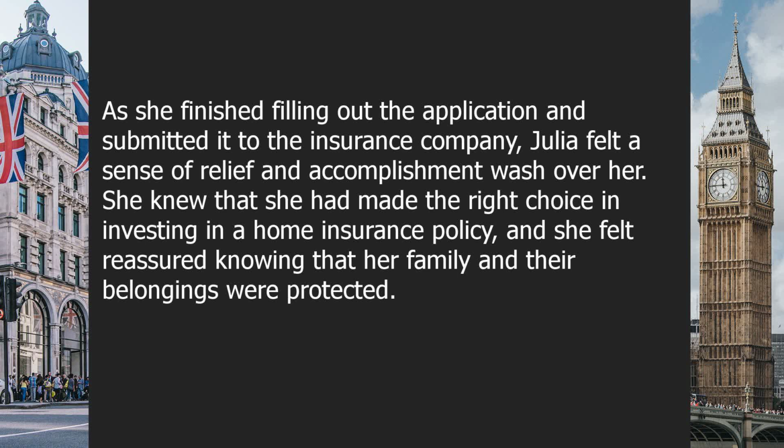She knew that she had made the right choice in investing in a home insurance policy, and she felt reassured knowing that her family and their belongings were protected.